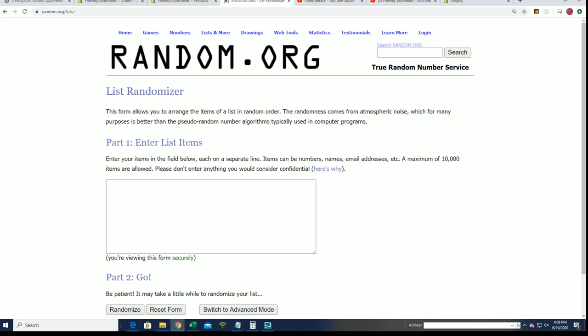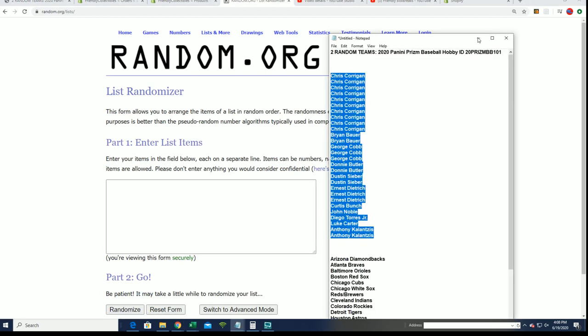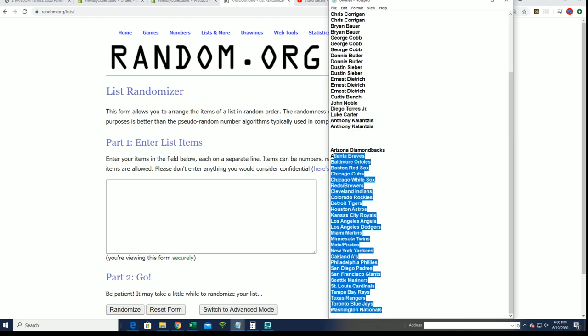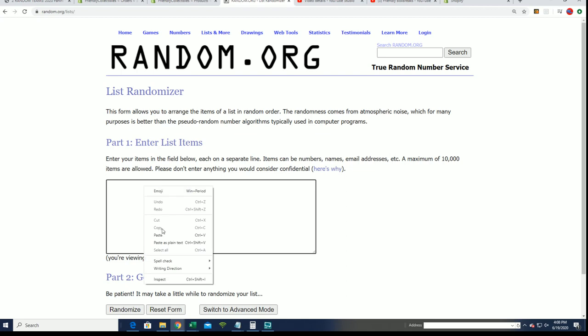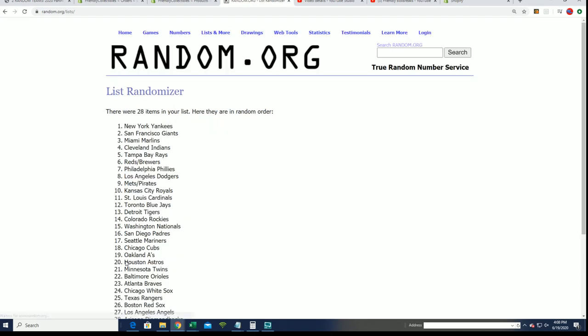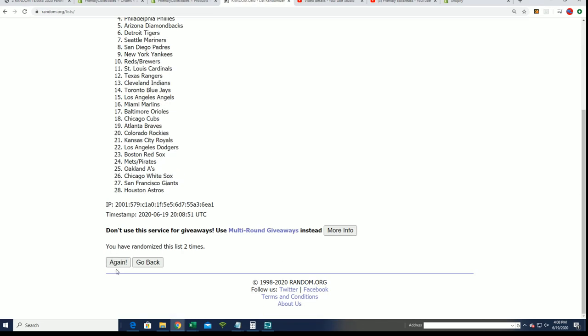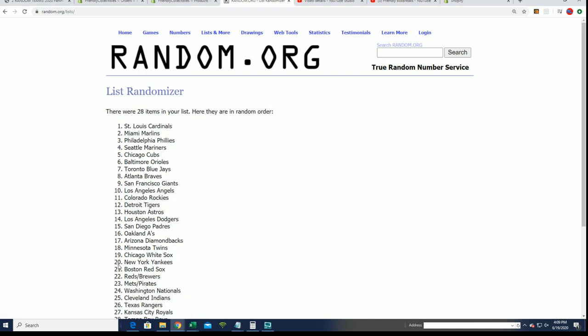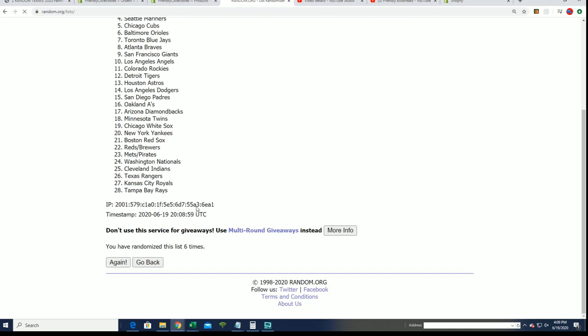Now let's go ahead and send the teams through here. There are 28 total owner and team spots. Two combo teams: the Reds and Brewers, and the Mets and Pirates. Seven times through for the owner name or for the teams. Good luck hitting something big. And here, lucky number seven.